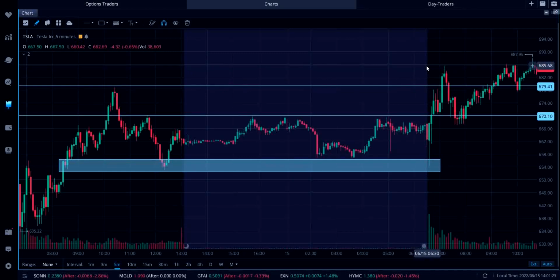It's a tool that I definitely think you guys should look a little bit more into and try to see if it can benefit your trading as well.